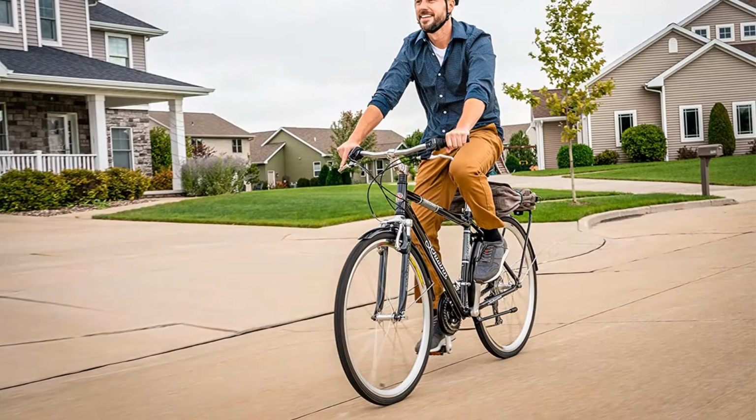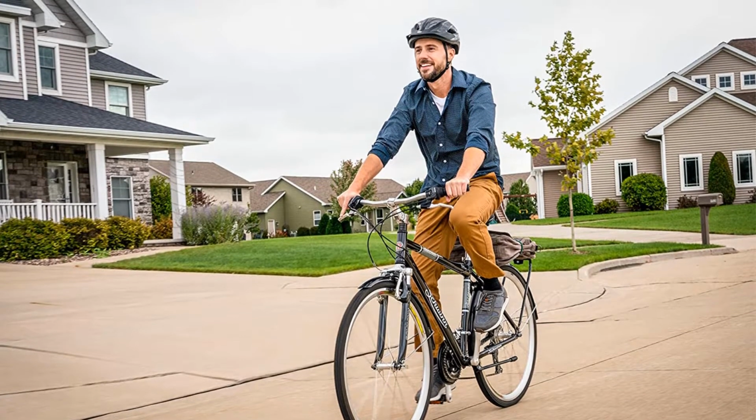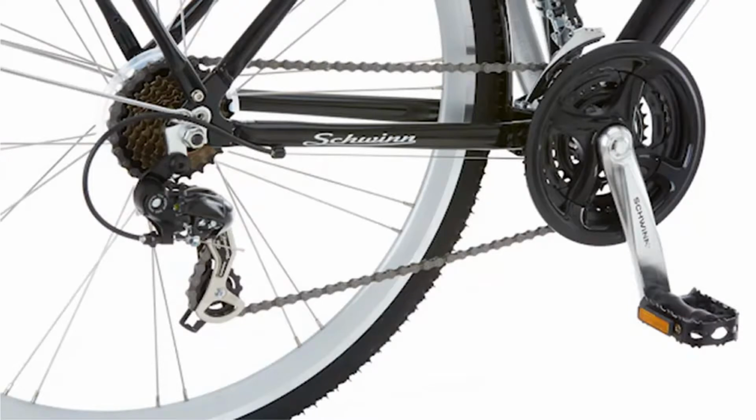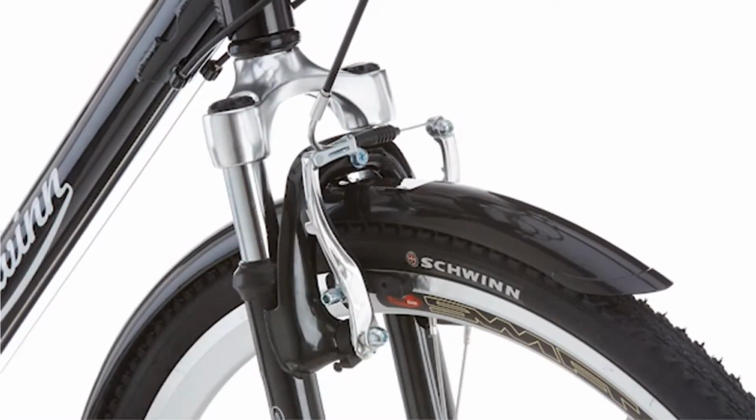The bike's name sums up its mojo. Comfort. The padded seat combined with the front shock absorber will give you a smooth, comfortable ride. All in all, this is a great, versatile bike. I wish it had eyelets for a rack or fenders.